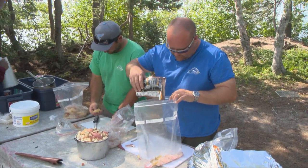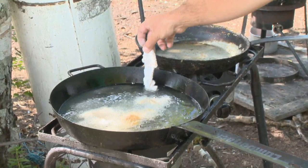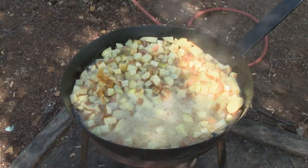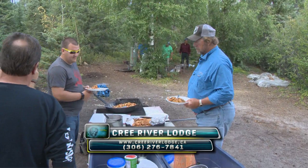Now for one of the greatest daily treats everyone gets to experience each midday on fly-out fishing trips like this. Gosh, you work up such an appetite whenever you spend the time outdoors, and there's no better way to satiate it than a fresh shore lunch with all of the classic trimmings.